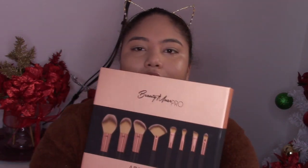And as much as I wanna break into my brushes that we got for Christmas, check that video somewhere. It's gonna either be in that corner or down below. As much as I wanna break into my new brush kit that I got for Christmas, I don't wanna mix foundation and blush together right now.